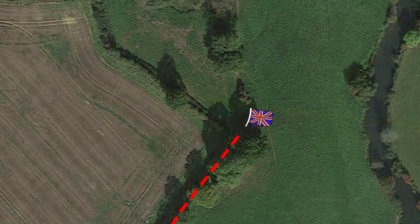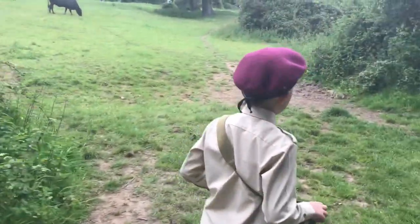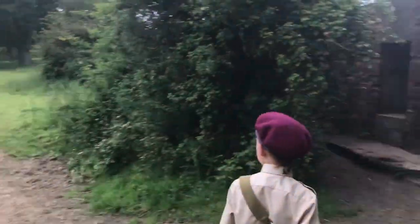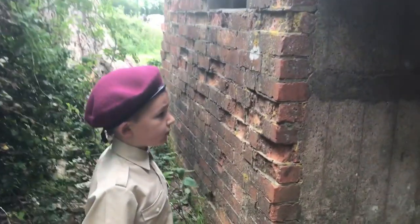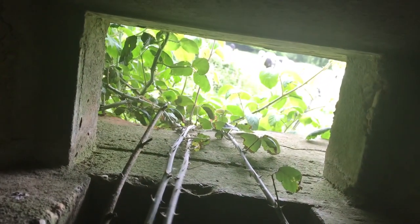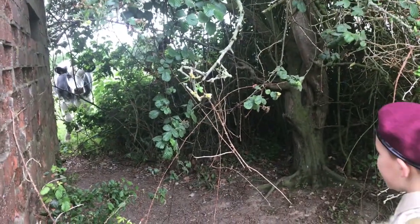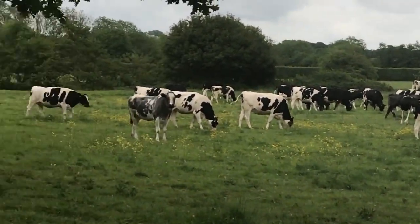Next one is where those cows are. We don't want to disturb them. This one's A242. There's too many stinging nettles in this one, so we can't see out. There's loads of damage on this one again. That cow's looking better. We managed to get there without upsetting the cows.